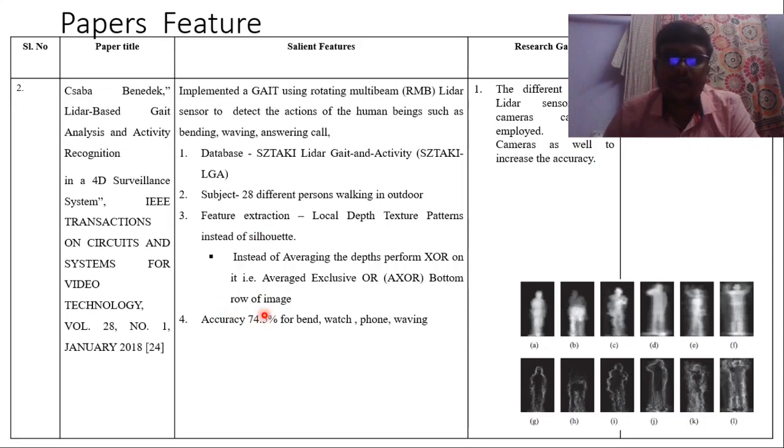By doing this, they achieved 74% for bend, watch, frown, and waving. Waving like this, high, and bending of a person were detected. The research gap is that different types of LiDAR sensors and cameras can be employed, and thermal cameras as well, to increase the accuracy. Thermal cameras may add to the initial cost as well.